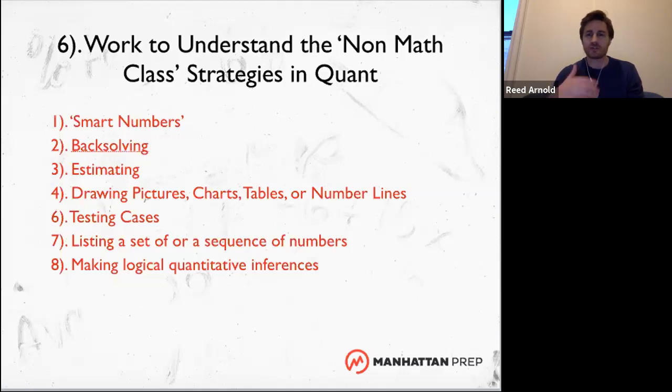But almost all my teachers would agree, I suspect, that our students vastly understudy non-algebra approaches, partially because they think that it's the bad-at-math way, like we're teaching you this because you can't really do it. And that's just absolutely not true. When I take the real test, I pick numbers all the time. I back solve often. I draw pictures and charts. I tested cases on 6 of the 13 questions when I took the real test.